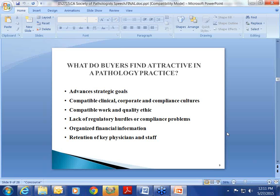Being well organized when you're considering selling yourself will be attractive to a buyer, rather than, when they ask for documents and relevant financial information, people are scrambling around, or worse yet saying we don't collect that data or our data is not reliable. Obviously that would be a turn-off to a potential buyer. They want to buy a practice that seems to be operating well. Another attractive feature to a potential purchaser is if they can retain the key physicians and management and other staff members and technologists and the like, and that's often a point of discussion because if they think they're going to lose all the physicians or many of the physicians who are the source of referrals and goodwill, or key lab managers, then clearly that makes a practice less attractive.